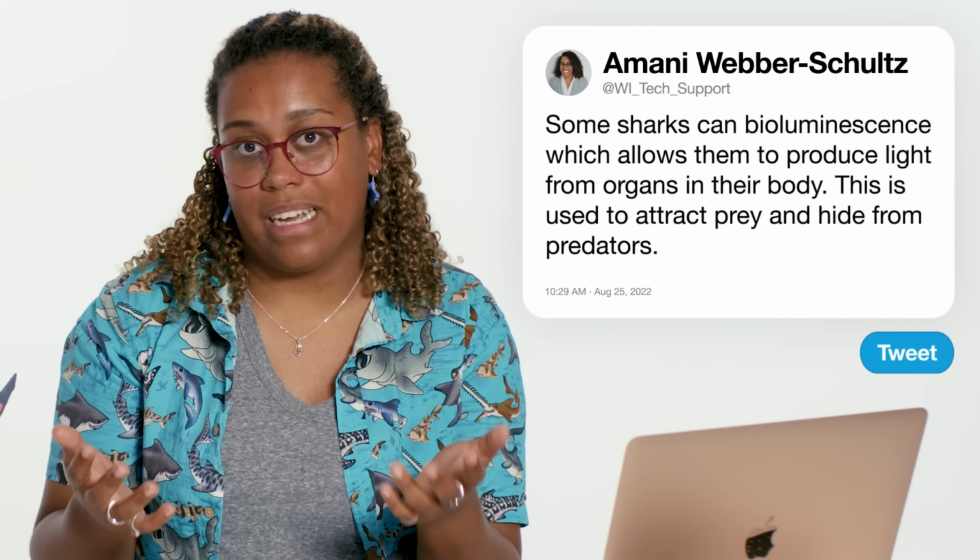Another is counter shading. Sharks that can bioluminesce in specific ways produce some light to blend in with any light that a predator below them might see above. They're able to avoid being eaten because they have this bioluminescent ability.